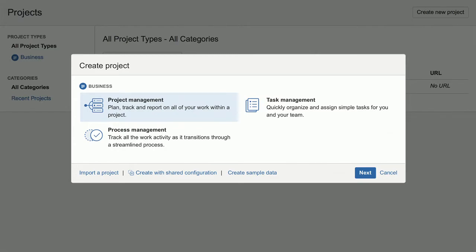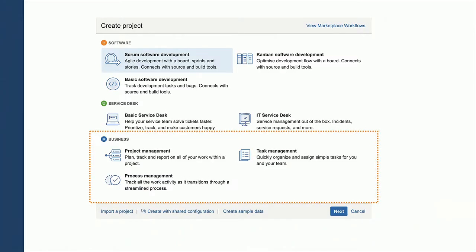How many people here have a JIRA instance 7.0 and above? Wow, that's a lot of people. Do you know you had JIRA Core? When you create a project, you'll see software, you see service desk, you see business. And this is inherently JIRA Core, these 3 business projects: project management, task management, and process management. So you may not have known you had JIRA Core, but you do.